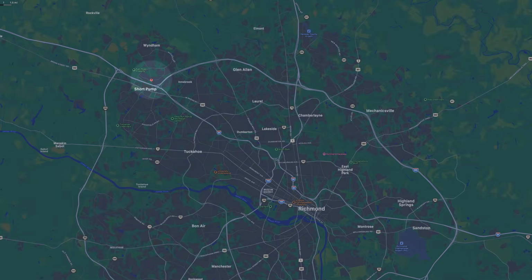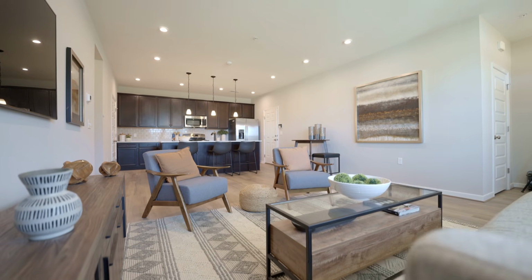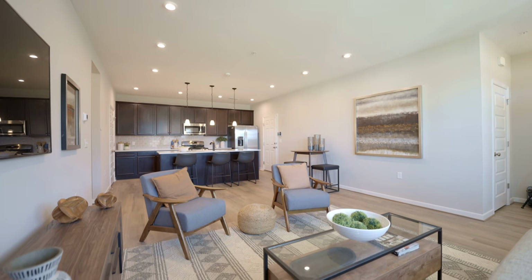Located in the Twin Hickory area of Short Pump, Virginia, this community offers homeowners proximity to the area's best shopping and dining, as well as on-site amenities. To get started, let's check out the open concept living area.